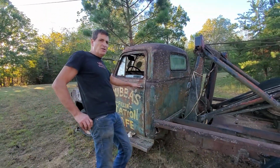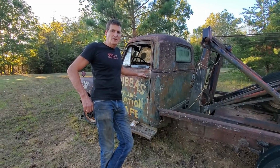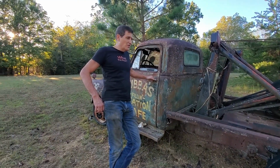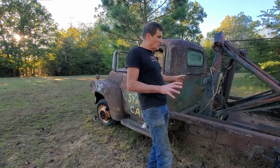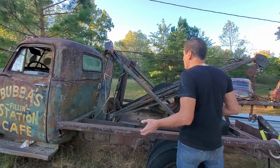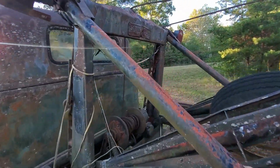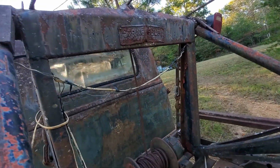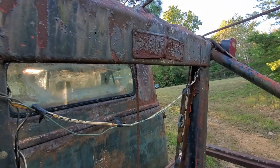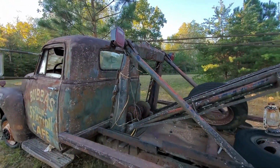So this truck belonged to a company in Nashville, a towing company named Martin Towing. They owned it forever, and they're still in business to this day in Nashville. But you can see that the body is not homemade. It's a pro body, and it was made by these guys. What does that say? Stringfellow? I think Nashville, so. Tennessee? Yeah. I think that says Stringfellow. Nashville, Tennessee. And it's a neat rig.